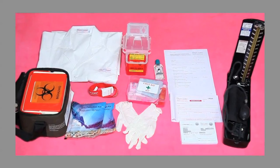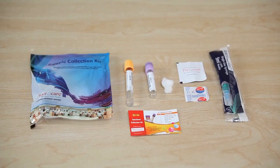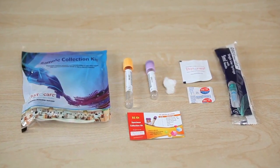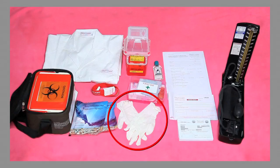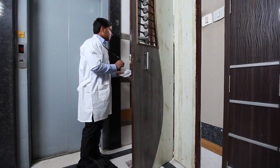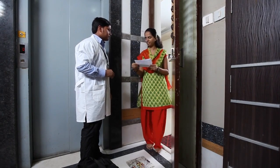For sample collections at home, you must carry the complete kit comprising the SB or USB kit, which contains the syringe, needle, cotton swab, spot plaster, etc., a tourniquet, puncture-proof container, sanitizer, basic first aid material including gloves and mask, the order copy, and the service feedback form. On reaching the home of the customer, show your identity card and the order copy.